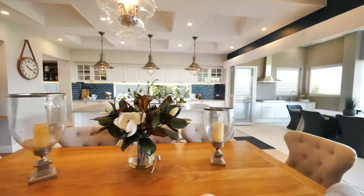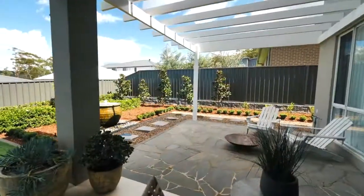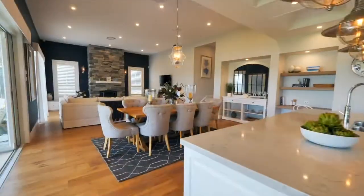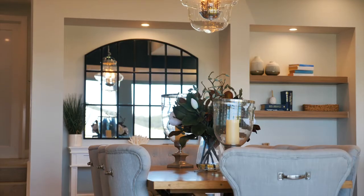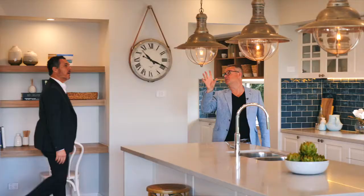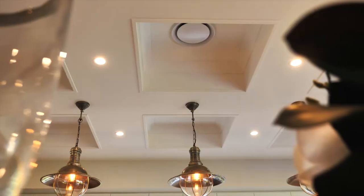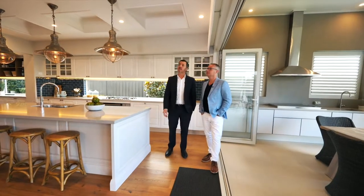The entire zone encompasses dining, living, kitchen and outdoor spaces. It opens up and flows seamlessly from one section to the next. Hamptons-inspired detail enriches these spaces, making it ideal for the entertainer. And these lights is something you would see in the Hamptons. Of course, yeah, that's exactly right. We put a lot of effort into our styling, and we like to get it right. And I really think Sandra's done a great job with this one.